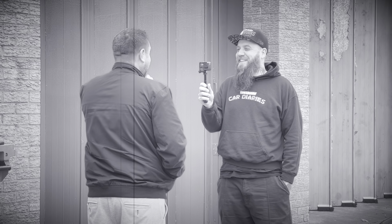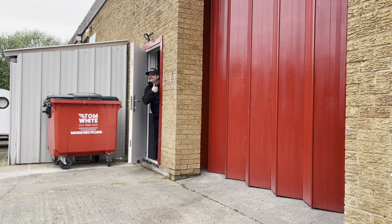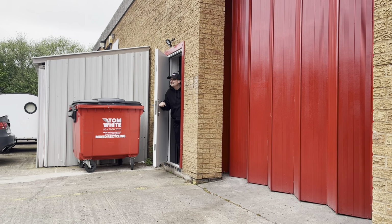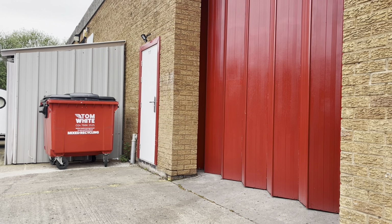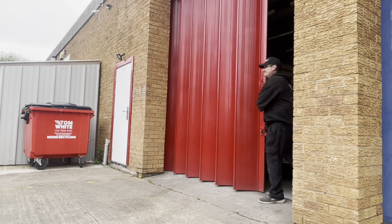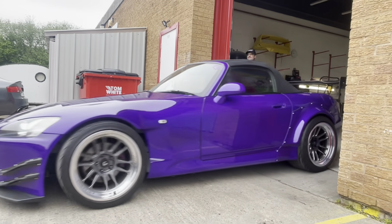Happy. It's not even my car. We did it. Oh mate. We ready? Dad, I've got to open the door? Ready? Yeah. Oh, I think Keith might open the door. Are you opening the door, Keith? Here we go. The moment, the big reveal. S2000. That's one purple car. Woo!